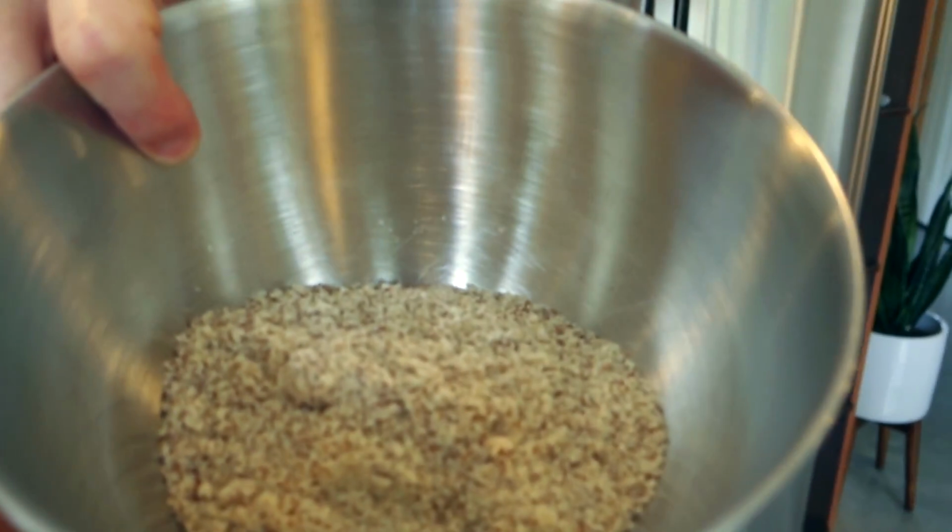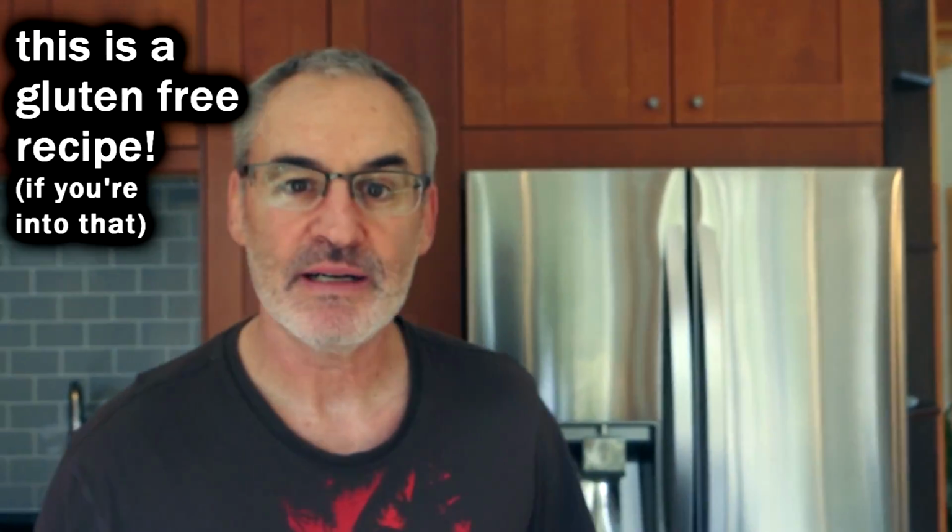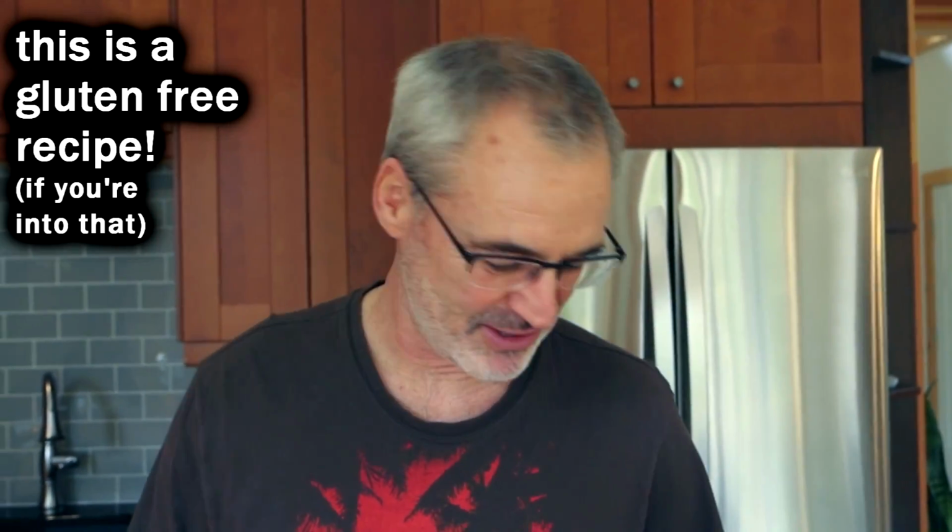But anyway, super simple recipe. We're making it a little more complicated than it needs to be because we're using almond flour again. Camera Girl went to the bank and she was able to get a loan for a down payment on a new bag of almond flour, so that's what we're using today.